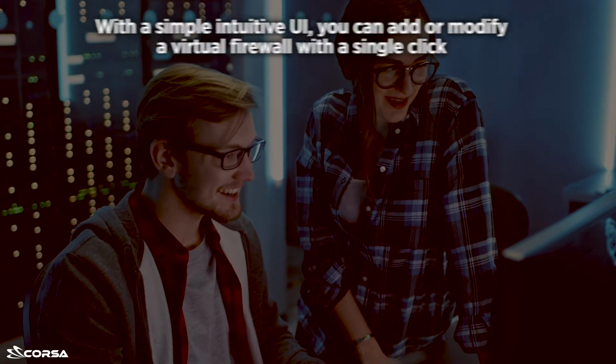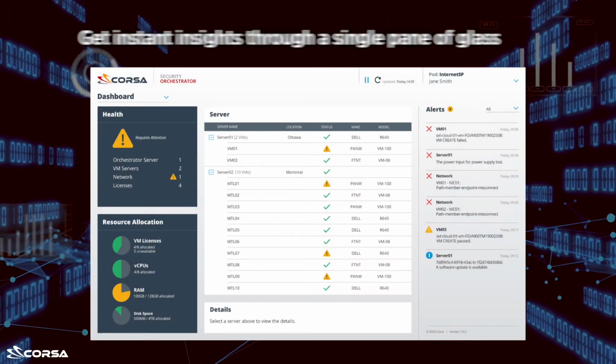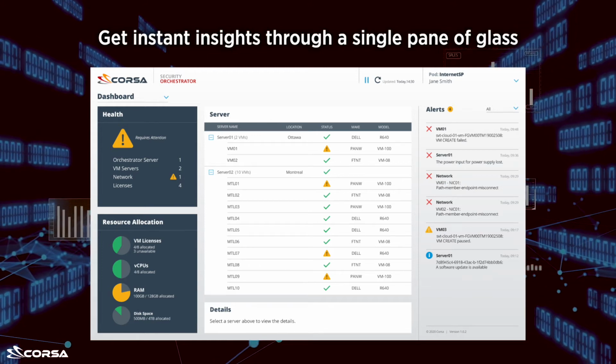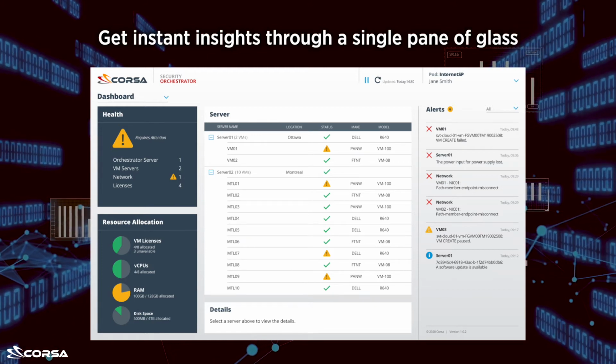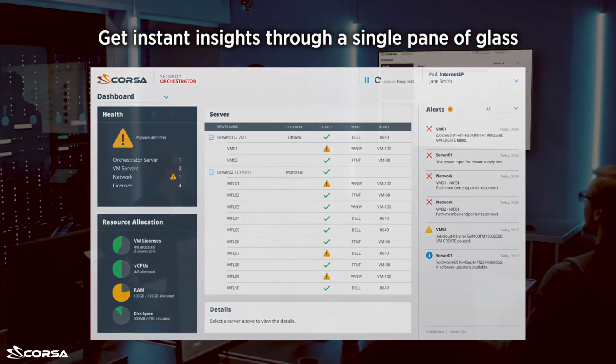With a simple, intuitive UI, you can add or modify a virtual firewall with a single click and get instant insights, including platform status, VM utilization, system alerts, and more, all through a single pane of glass.